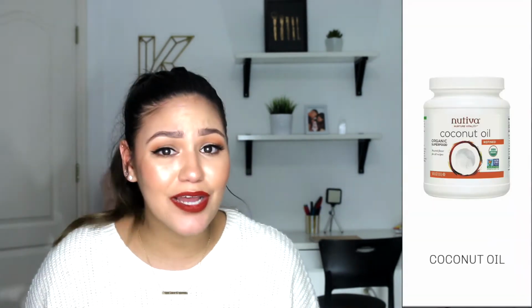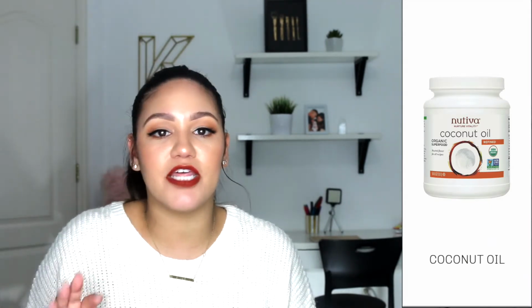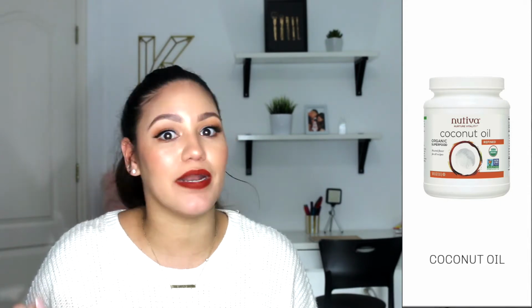I do have a changing pad cover on it, but the waterproof ones are perfect. You can put it on a shelf, you can put it anywhere. It's removable. The next thing is coconut oil. So coconut oil, we know that it does wonders. You can use it for literally everything, but I like to use it on his little bum when I'm cleaning him.